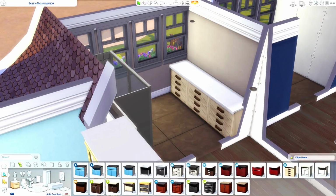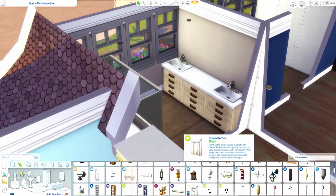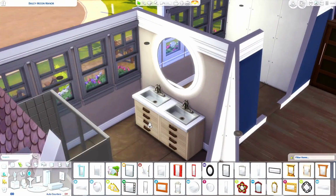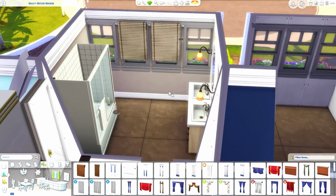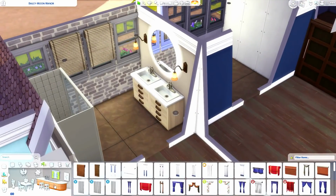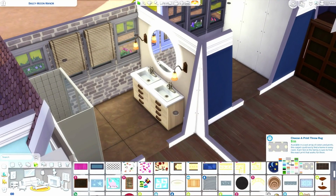So one thing that I do regret not putting in that room is that little platform where you could actually model on it. So if you guys do download this, I definitely recommend adding that. But I do go back in and add in that little makeup vanity chair.